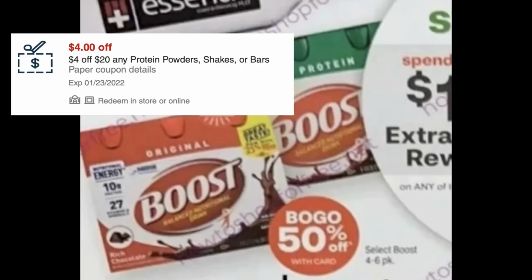We still have those $5 off 2 insert coupons that are valid through the end of February. So if you want to stock up on Boost, that would be a great deal. And we have the $4 off 2 protein powder shake bars CRT. This is the CRT that I received. Now, the $5 off $25 is better if you have it, or maybe you'll receive it this Sunday. But Boost is definitely a good item to include in your promotion if you are thinking of a particular scenario.